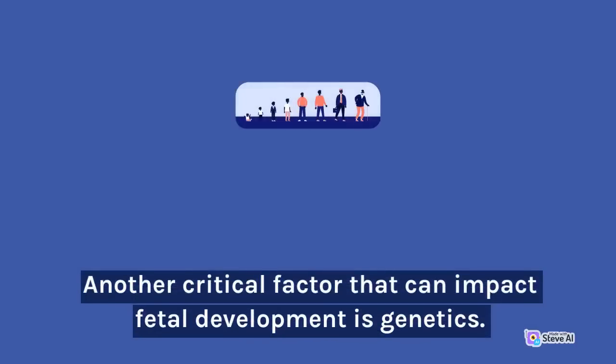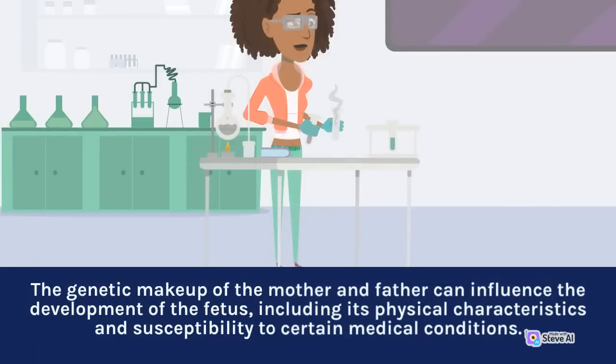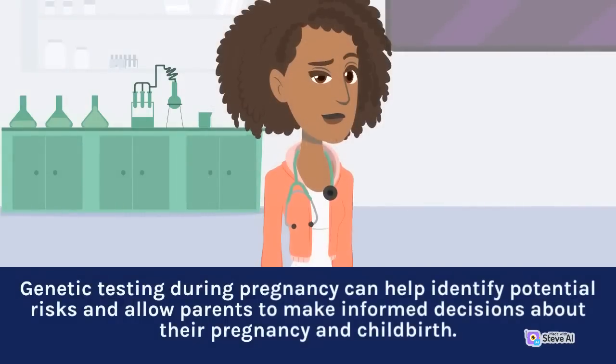Another critical factor that can impact fetal development is genetics. The genetic makeup of the mother and father can influence the development of the fetus, including its physical characteristics and susceptibility to certain medical conditions. Genetic testing during pregnancy can help identify potential risks and allow parents to make informed decisions about their pregnancy and childbirth.